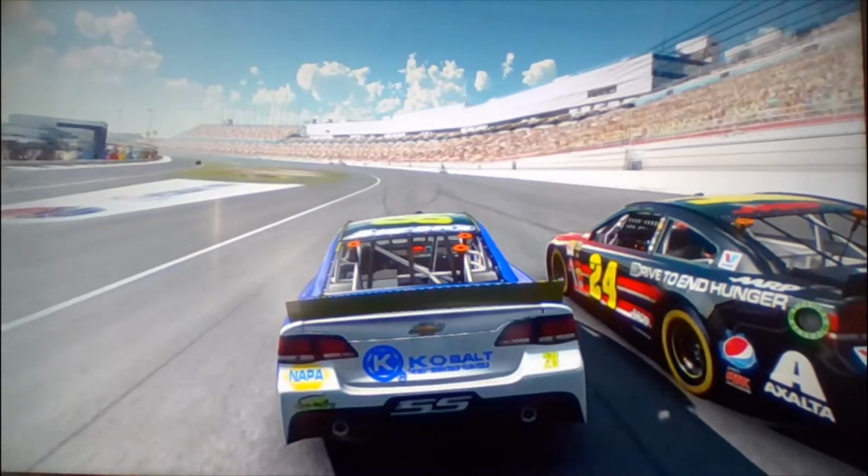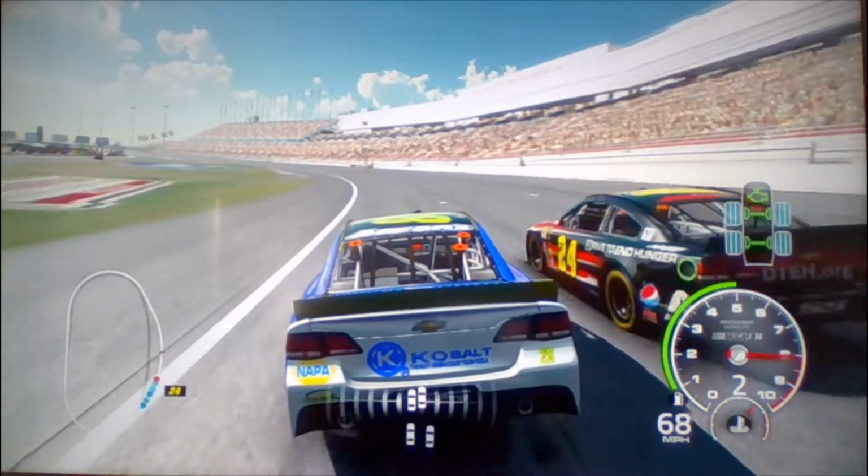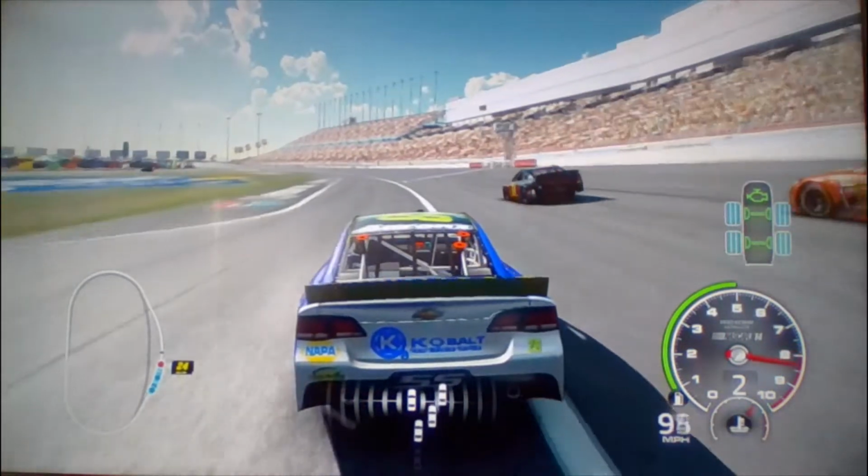Pace cars in! Green flag is in the air and away we go! We're racing in Las Vegas! Do you feel lucky, boys?